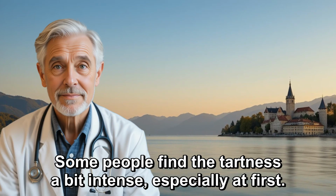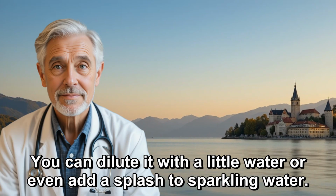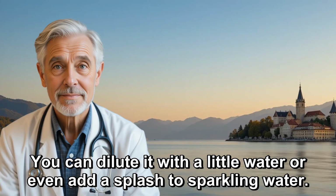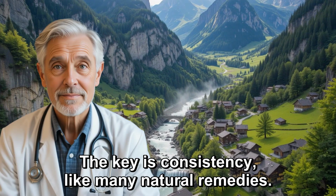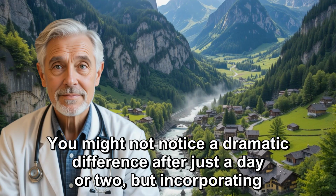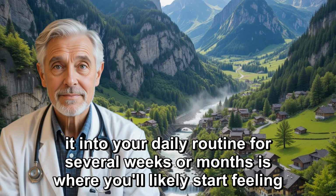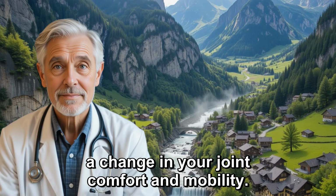Some people find the tartness a bit intense, especially at first. You can dilute it with a little water, or even add a splash to sparkling water. The key is consistency. Like many natural remedies, the benefits build up over time. You might not notice a dramatic difference after just a day or two, but incorporating it into your daily routine for several weeks or months is where you'll likely start feeling a change in your joint comfort and mobility.